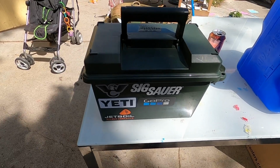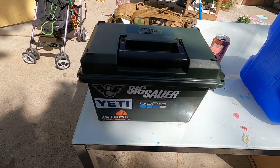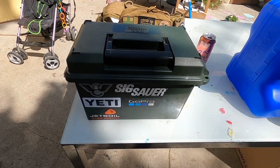This is a little ammo can for when we go on shooting camping trips. This just has some extra ammo, my ear protection, and a couple other little things like extra magazines and things like that.